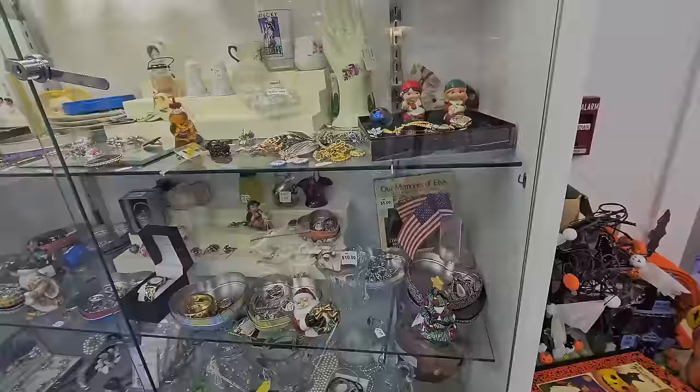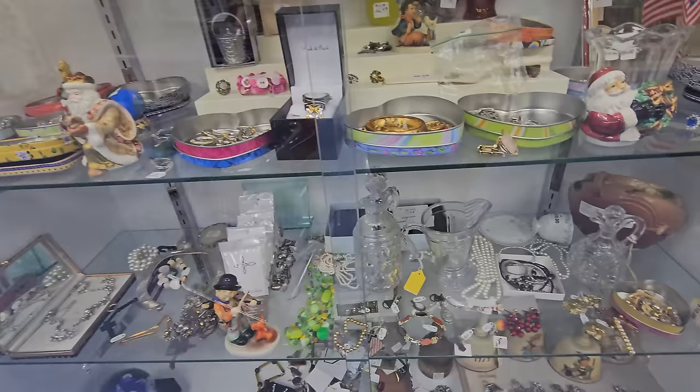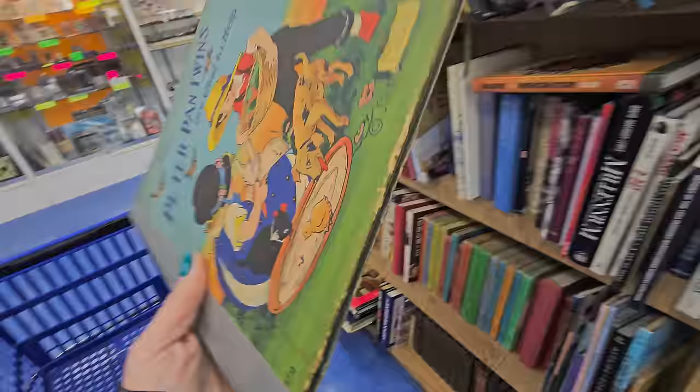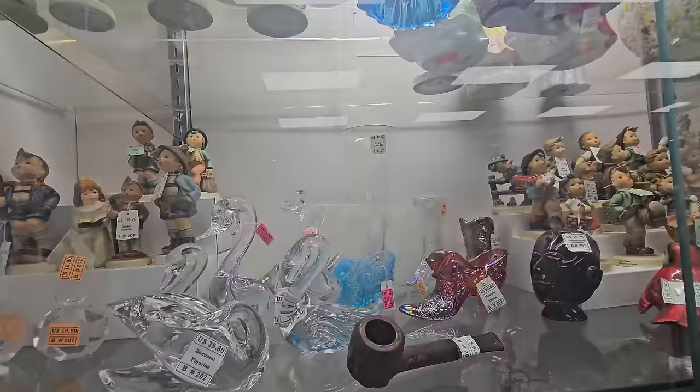Oh, I have these listed in my eBay store right now. Both of those. I mean, not those exact same ones, but those things. They're listed in my eBay and my Virtual Antique Marketplace storefront. The Peter Pan twins are glad to help. Unfortunately, that's been duct taped back together. That's not good. Got some birds and some Hummels. Some Fenton shoes. And a Royal Doulton old lady in her balloons up there.